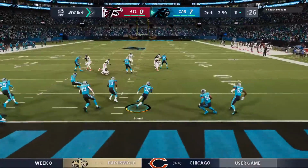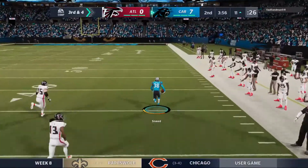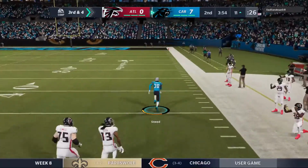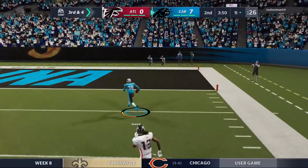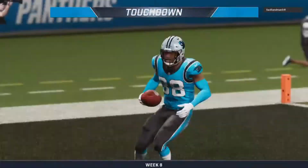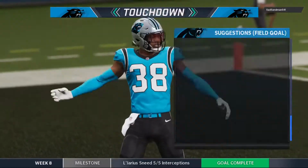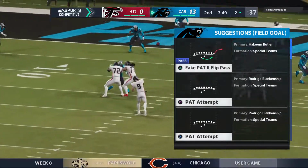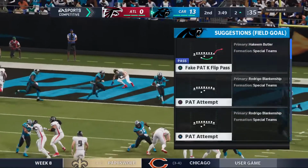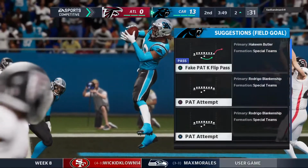He rifles one that's intercepted. Picked off with great anticipation. And now look at him go. The 30, 20, 10, and he will bring this one back. It's a pick 6 for a Panther touchdown. A big play there by the rookie. An interception followed by the return for 6 points. If you want to be accepted by your teammates and coaching staff, make plays like that.